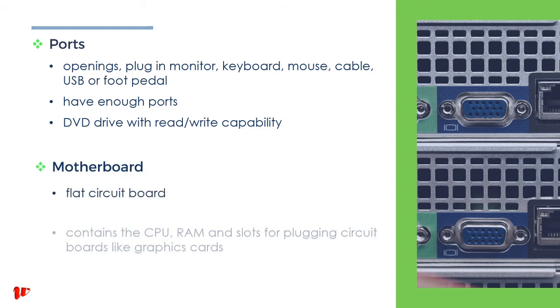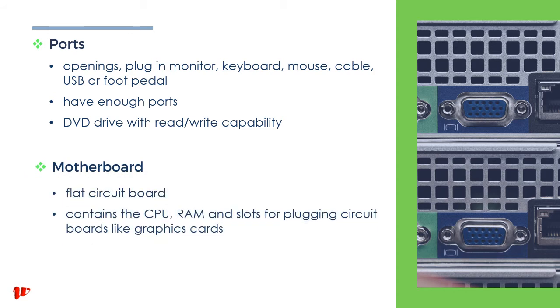Motherboard. This is a flat circuit board that contains the CPU, RAM and slots for plugging in circuit boards like graphics cards. A card is a small circuit board that you can plug into the motherboard. This provides additional features to enhance sound or graphics. Whatever comes with a laptop or desktop is just enough for your online transcription jobs.